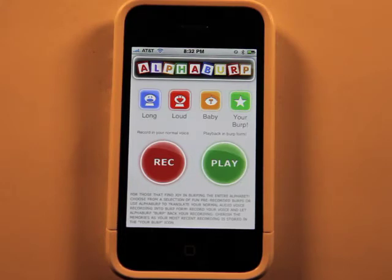But basically, this app lets you select a type of burp, and then you just record your normal voice into the app, and then it plays back some sort of a burp. And then, of course, you could use your own burp to power this as well.